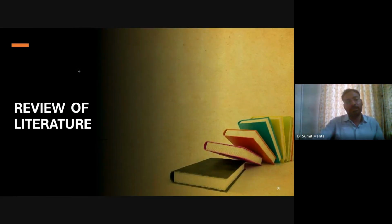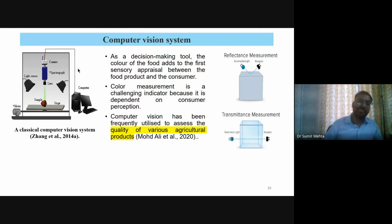So what are the different reviews or reports, some of the research papers which analyze different machine vision systems. Basically this is the very basic machine vision system where we are showing some different light sources, and these light sources will give light to the product and it will reflect back to our cameras. The signal and the intensity of the signal will be captured in the cameras. Then it will be analyzed by a computer system. It is converted into digital. First, it will analyze the signal, convert it into binary code. Then it will analyze through the machine vision system.